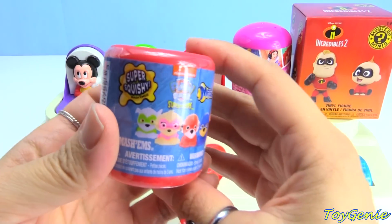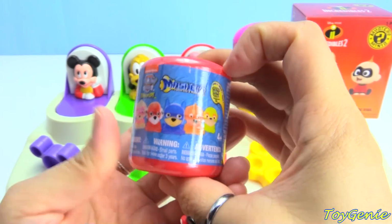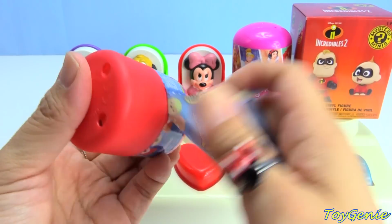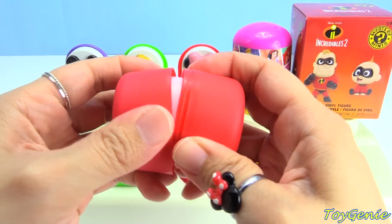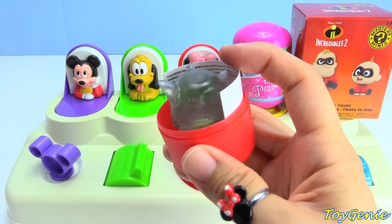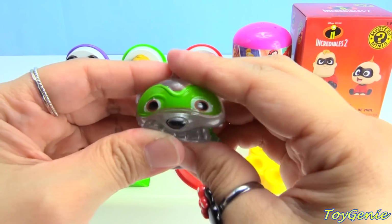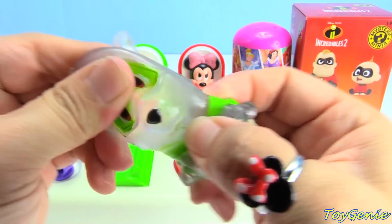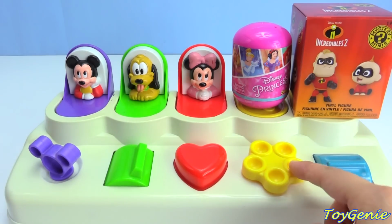This is a Paw Patrol Mash'ems. Who will we get? Paw Patrol Super Pups. Rocky, our green recycling pup. Yellow.